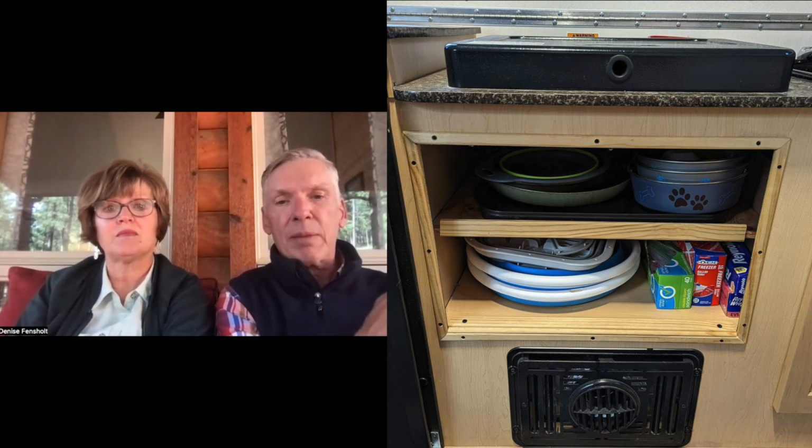But some fundamental things, before we did the bed, we took the microwave out and put in a shelf, another shelf. So we have 2 shelves where the microwave was for pots and pans and cutting boards and things like that. We put a shelf in the little cabinet below the sink on the LXE. Oh, let me show that up on the screen here.